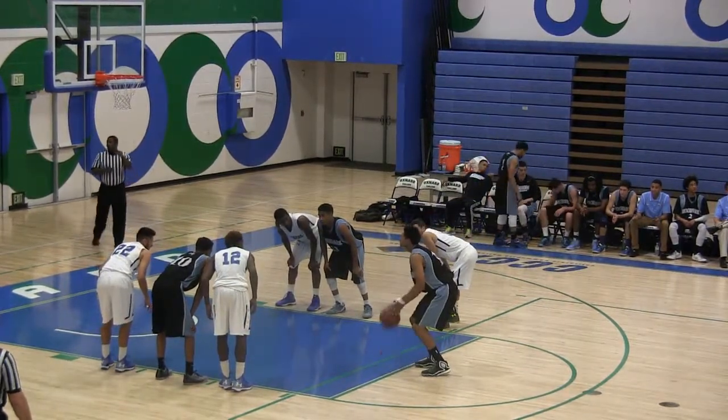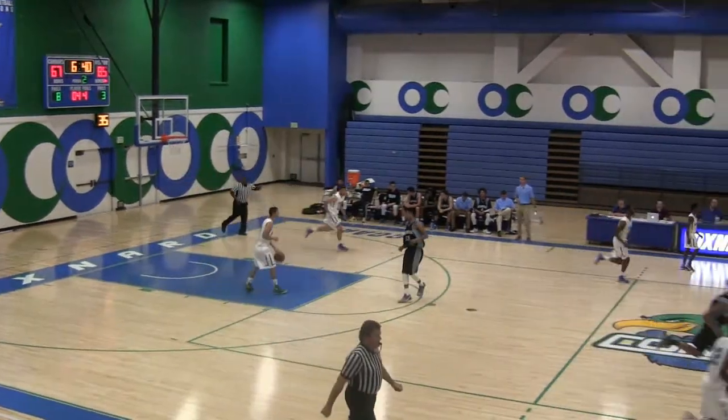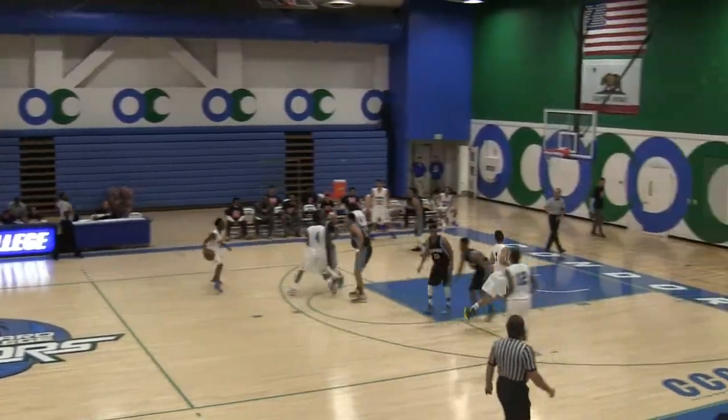Number 4, Joshua Brooks, is in for Moorpark. Here's the second free throw. It is up and good by Reggie Dixon. Reggie Dixon puts the ball through, giving the Raiders their 85th point of the game against 67 for the Condors.